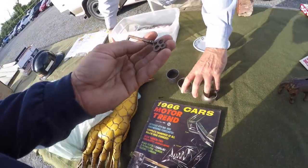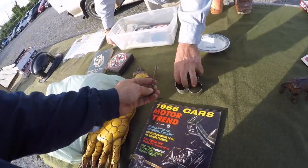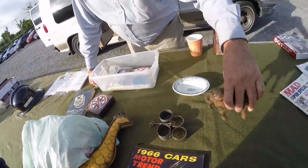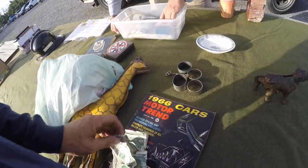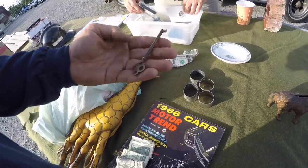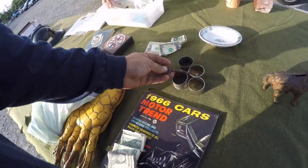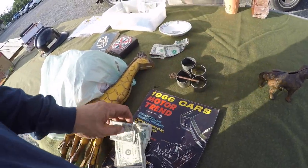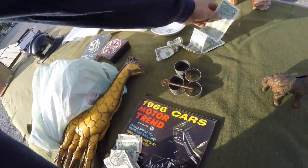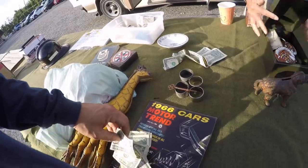What do you get on the key? $3. All right, I owe you $8. He looks St. Bernard. I'm not going to get the Bernard, but thank you for the key, though. Do you have any other good old keys like that? Not that I can think of. Here, I'm going to give you all singles. So, hey, it looks like you made a lot of money. Here, this might be a deal for you.